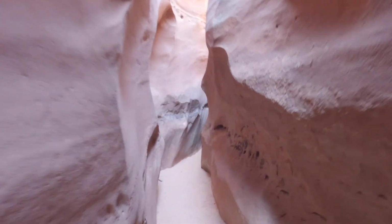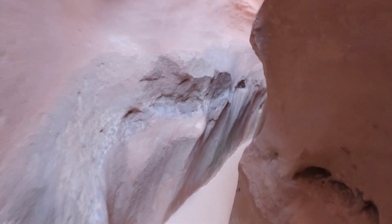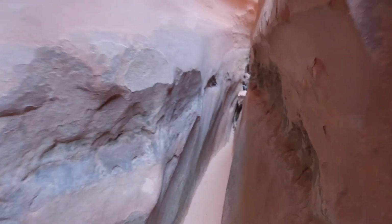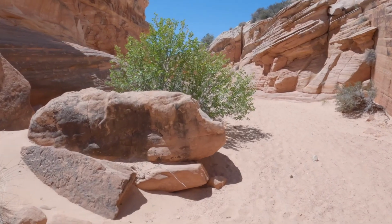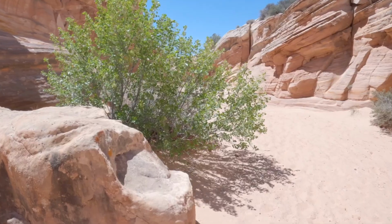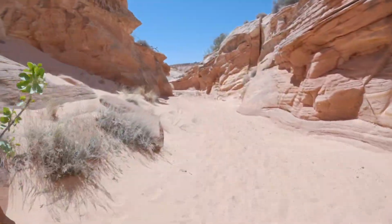Oh man, feel the temperature change. Yep. It's amazing. Nice and cool. And then there's just a little crack right in front of you. Yeah. So it's a turn around and go back home again. In the winter, it's a little more tight. All right, a little bit glad to get out of that slot canyon, and we're heading back now.